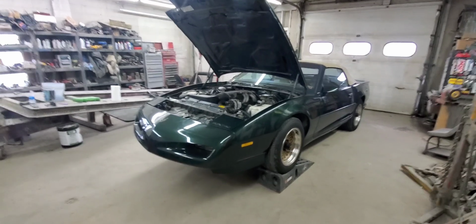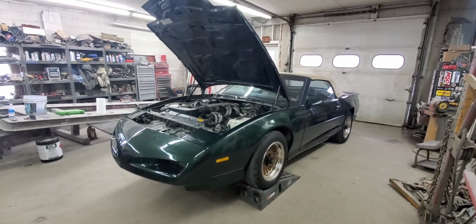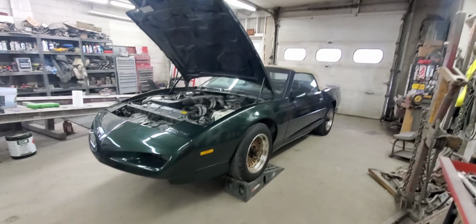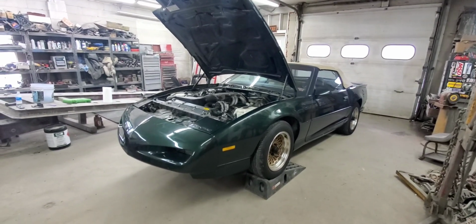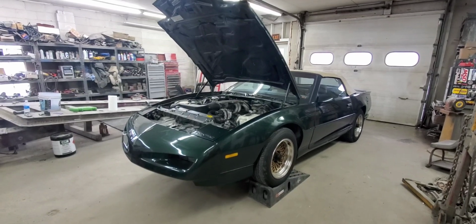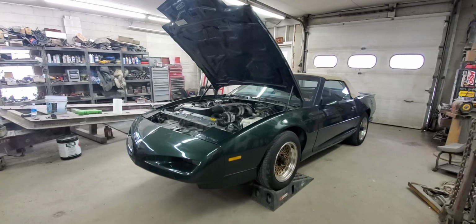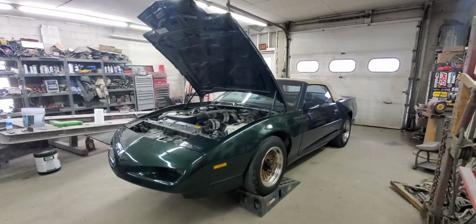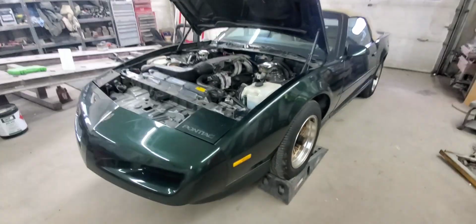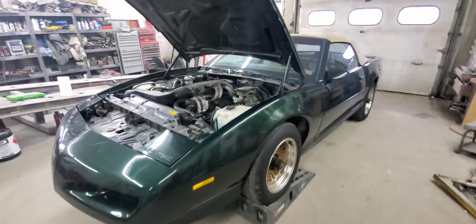This is my new project car I just bought over the weekend. And as I said in the first video I introduced this car, it runs terrible. It seems like it's misfiring everywhere. It smells like it's getting plenty of gas, running super rich, but it's just really missing like crazy. And it's got no check engine light on.